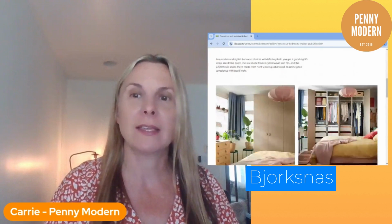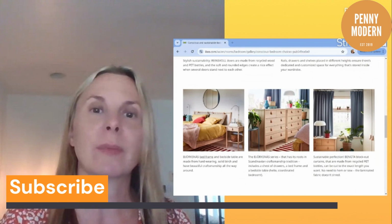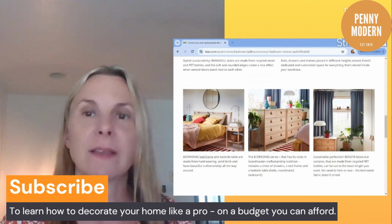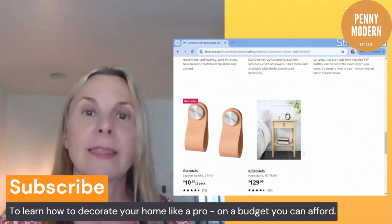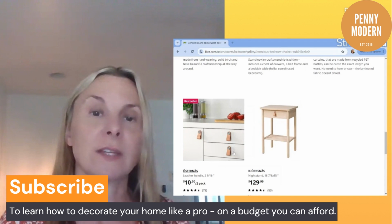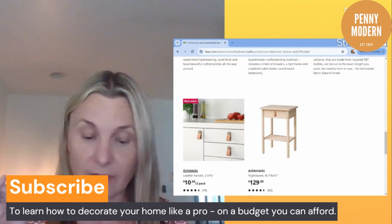Next up is the Besta Series. I know I am saying that wrong, but it's Bjork Snas. And so they create here a bed frame and a nightstand as well as a dresser. But what is really cool about these are those really great leather handles. They do have the nightstand available here, so that is $129.99. And then you also can get just the little handles that you could probably put on any of the furniture.